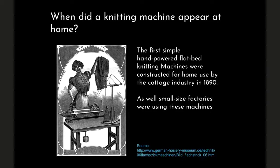Well, the circular ones mostly would produce stockings or tubular garments, and flat ones are of course much more interesting for the more flat knitted garments, like coats, sweaters, dresses, skirts, also blankets and so on.